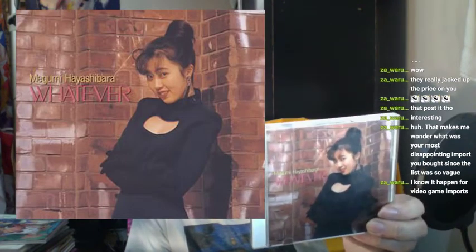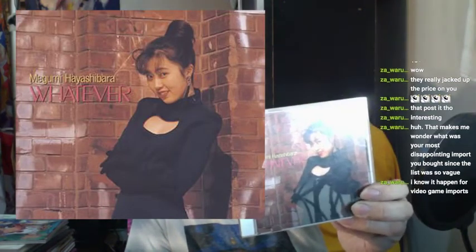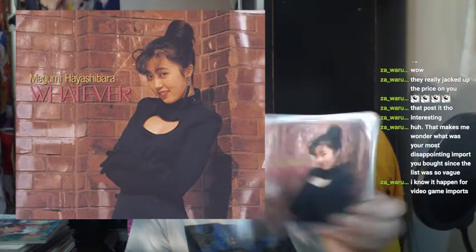Well, okay, we all know who this person is. This is Megumi Hayashibara, and this is one of her CDs. Very, very popular anime singer. She does a lot of opening theme songs for things like Slayers and Lost Universe. She does a bunch of stuff inside Evangelion, Sailor Marionette J. She does lots of voice acting. So basically, she's a known name, Megumi Hayashibara. If you hear that name, it should be good.